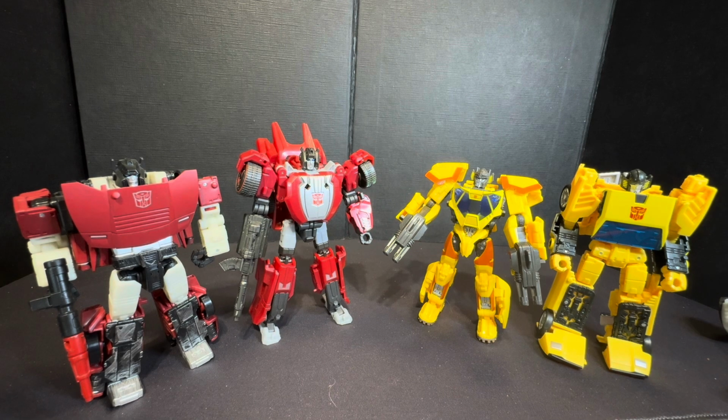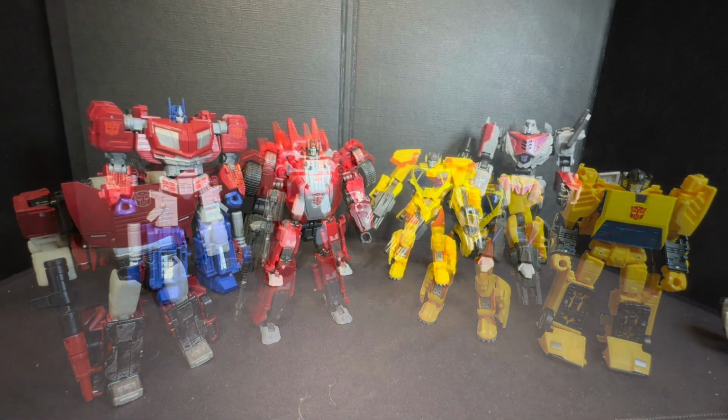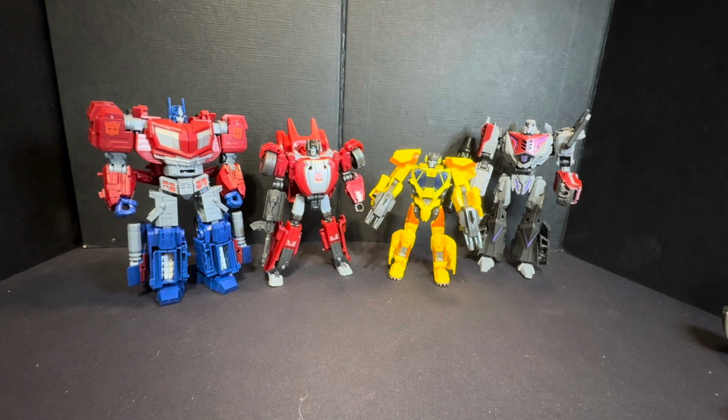Just hold on a minute. This is how they look with the Gamer Edition Optimus Prime and Megatron, if you're unfortunate enough to have that Megatron. The Optimus Prime, I've been real harsh on it. It's a decent enough figure. The Megatron's just terrible. It's just terrible. But anyway, that's how those look.